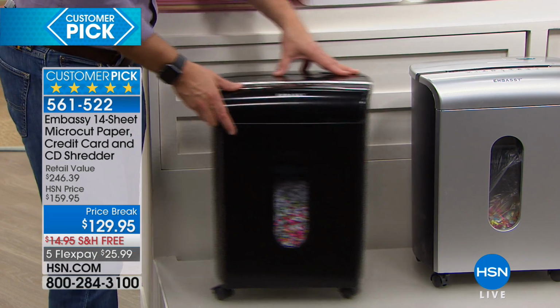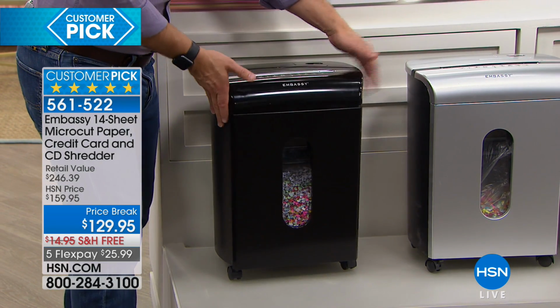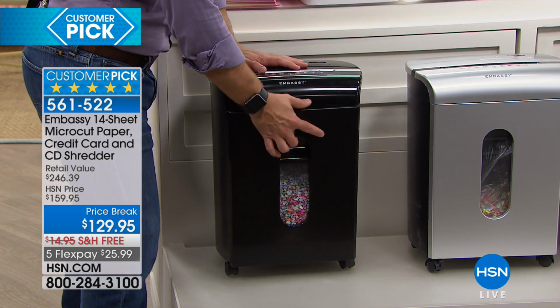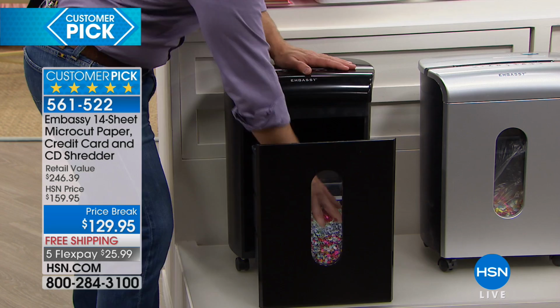You see the caster, so I can wheel it underneath the table or wheel it in front of the TV. By the way, the wheels are also great because this weighs about 20 pounds, so we ship it to you for free, which is awesome. But you mentioned that bin. This stays in place. I take the bin to the trash can, and look what I'm throwing away.